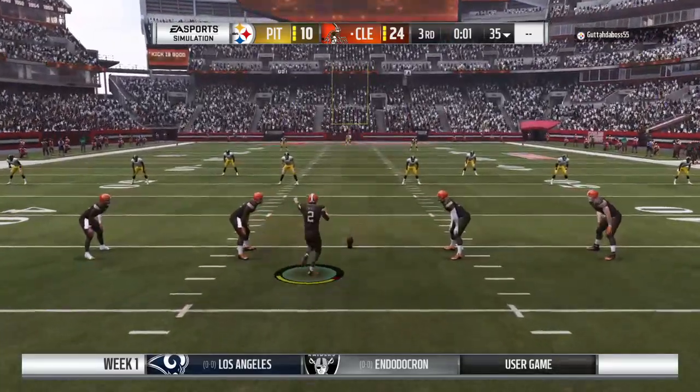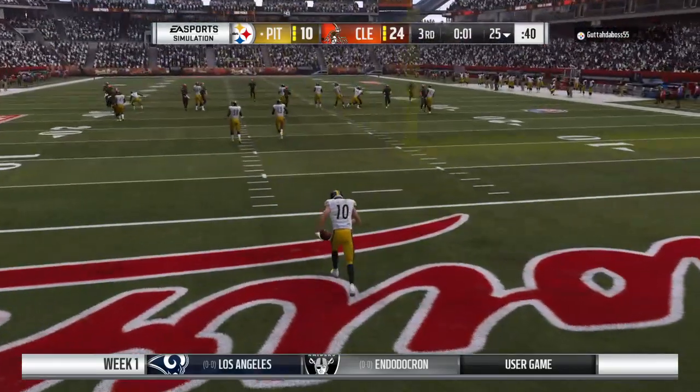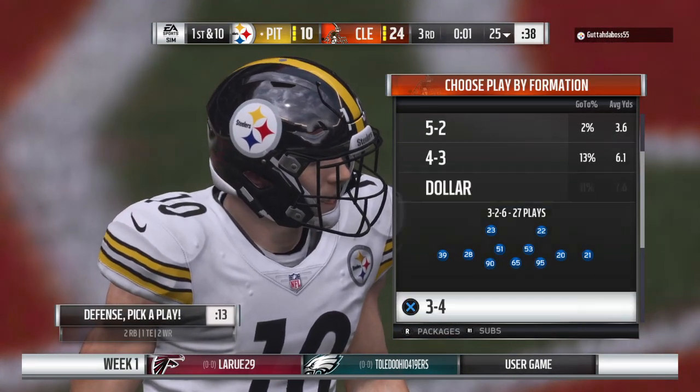And as a defense, the way that this game is going, you're excited to see those points go on the board. Gives them a little bit of leeway to play with when they're out on the field, but they're real excited to see their offense score. Now they get to go out there and do their part. And Pittsburgh getting set to take the field.